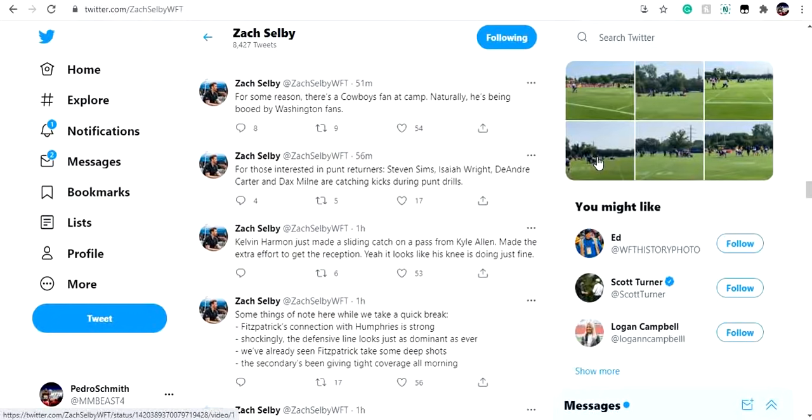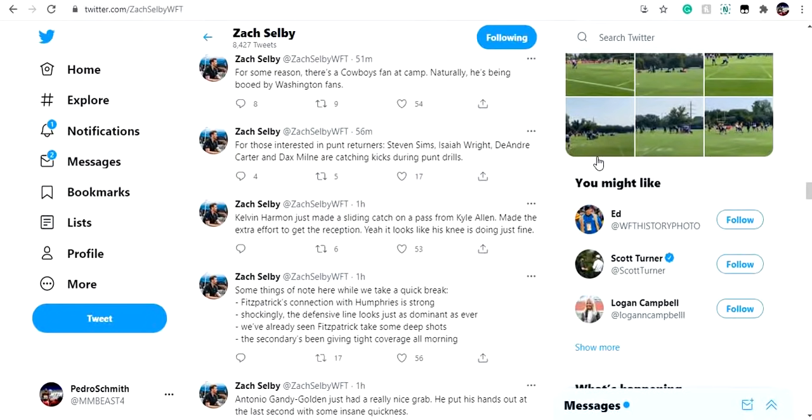And this is another big thing right here. The punt returners: Steven Sims, Isaiah Wright, DeAndre Carter, and Dax Milne. So, not anyone right there that you're like, wow, that guy 100% is going to make the roster. Some of those, Dax Milne has a chance, maybe. DeAndre Carter has a chance. But that's really it, in my opinion.